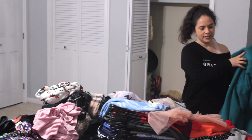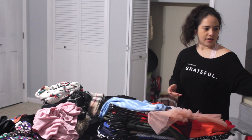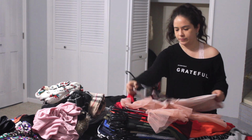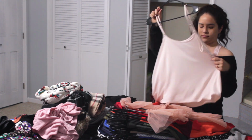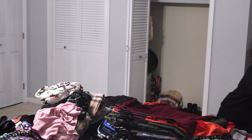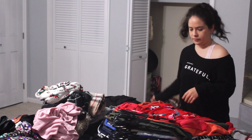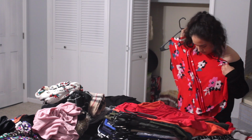Once you have everything in one location, what you want to go through first is the tops. This was a section that was really easy for me because I basically only ever wear gray, and any color I have in my wardrobe is because I decided I wanted to add some color for work. That being said, what I'm doing here is making sure that every item I decide to keep fits me and that I actually like.